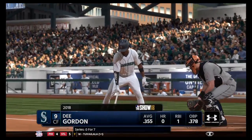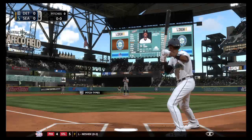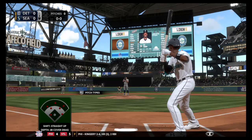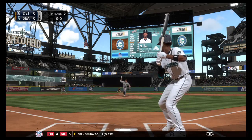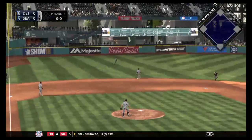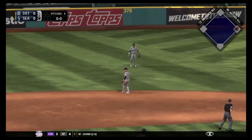Stepping up now, D. Gordon. He'll lead things off here in the bottom half of the first. Center fielder, D. Gordon. Here's the first pitch to him. Swing, hard liner to left center. And that finds some outfield grass. It's a base hit.